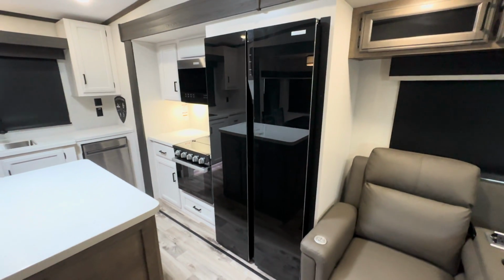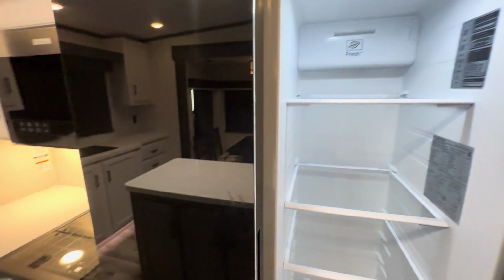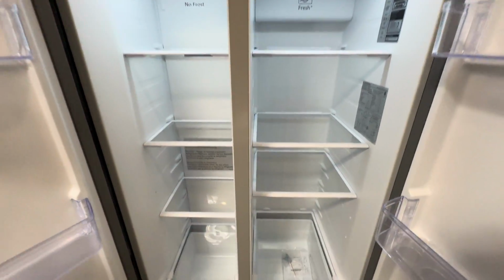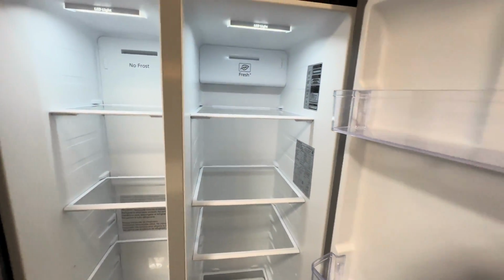10 cubic foot, 12 volt refrigerator by Furrion. Residential style. This thing's awesome. Again, if you're living full time in this. You got your freezer on one side, fridge on the other.